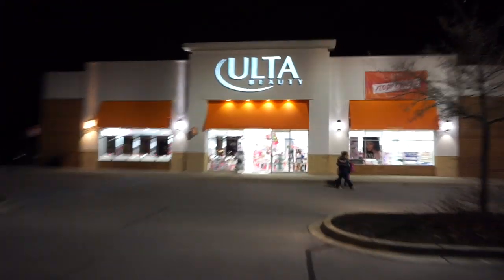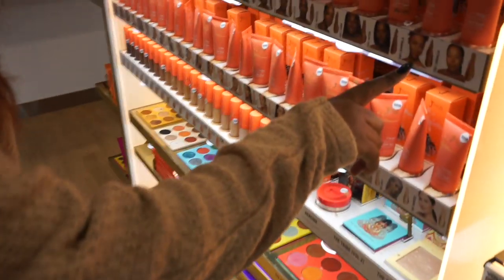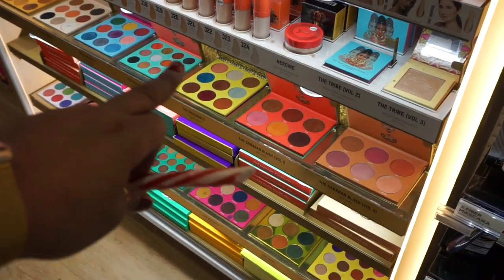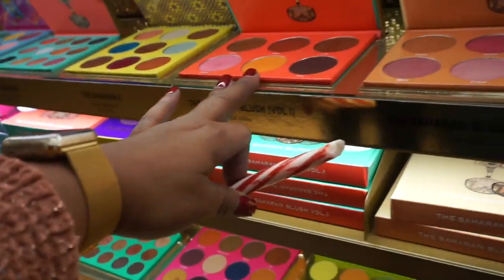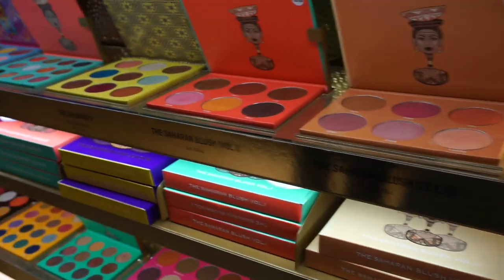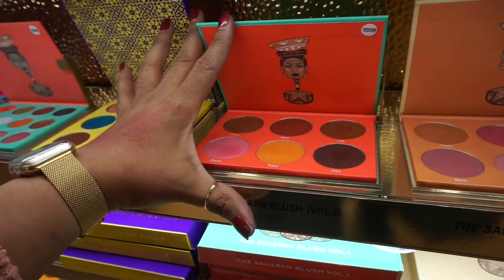Smells like cigarettes. They have all the colors. Yep. I really want that palette right there. But I know I'm going to end up getting this one. This one, guys. So this one's pretty, but I definitely want this. Y'all know I love my rich tones. Rich tones. Yeah, I love them rich, honey. Like my men. I want them rich. Yeah, I'm gonna go ahead and get this one. It's pretty.